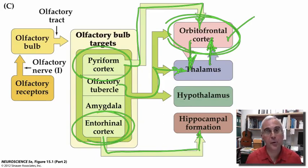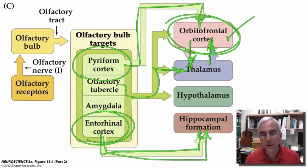Well, we'll say much more about memory in a later session when we come to Unit 6 near the conclusion of this course. But for now, I'll simply make the point that olfactory signals can be important triggers for the recall of memory. And perhaps this rather immediate access to our memory circuits via this posterior part of the olfactory cortex is one example, or at least one means by which olfactory signals can engage our memory circuits.